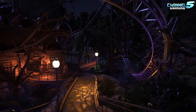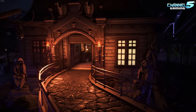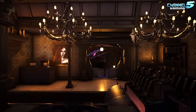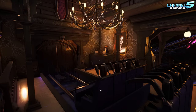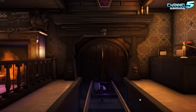Man, this is so nice. I find that the spooky pieces in Planet Coaster are very hard to use. Generally, I find some of the spooky areas to be kind of flat. And again, I think you utilize your terrain to make this kind of like a gully and it adds to that immersive factor. Nighttime, row one, seat two. Okay, let's check this out.